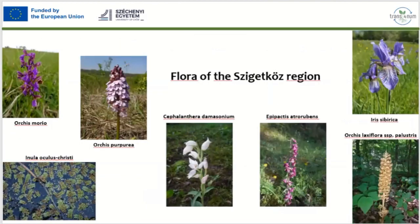And some pictures related to the flora. We also have protected plants here in the Szigetköz.